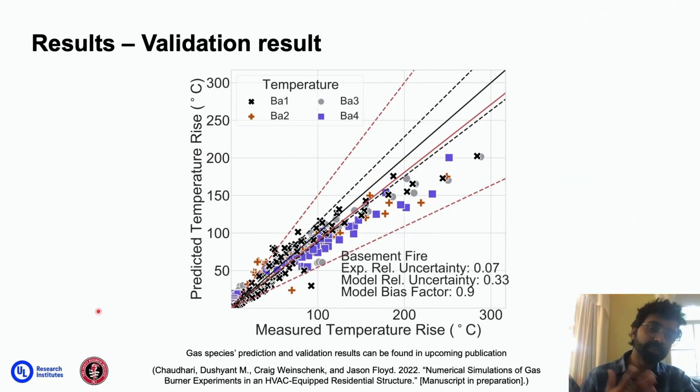The predicted temperature rise versus the measured temperature rise is plotted as a scatter plot for all 4 experiments that were simulated here. You can see that the temperature rise is somewhat underpredicted, especially at temperatures over 100 degrees Celsius, while the lower temperatures are scattered around the measured values. Essentially, the temperature is underpredicted by about 10% on average.